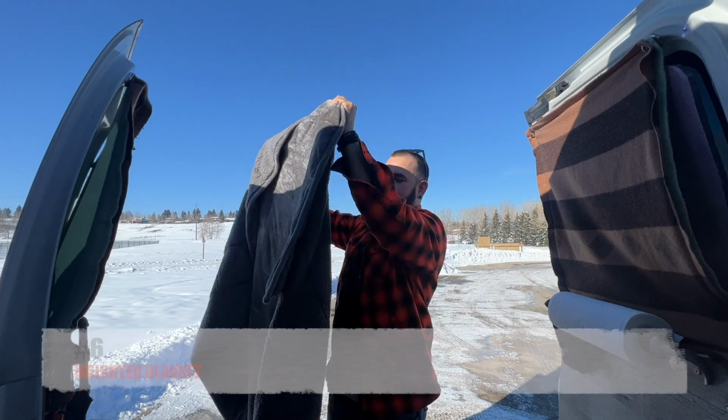And last but not least, the item for keeping warm in the van during winter is going to be subjective for sure, and it's going to be an automatic go-to for people because we all like to be cozy when we're sleeping, right? So blankets, however many you might need to stay warm. But for me, my personal favorite is a weighted blanket.